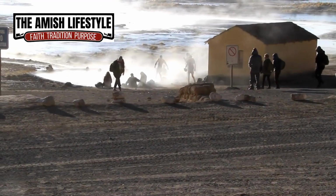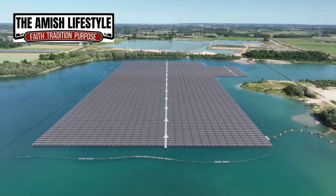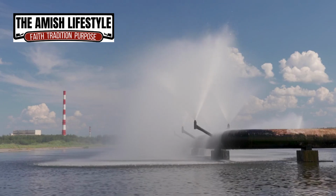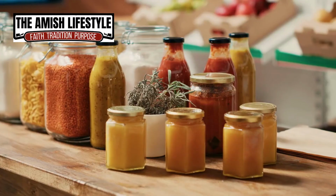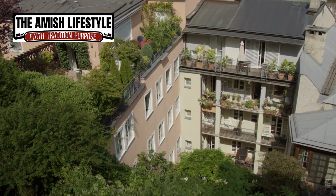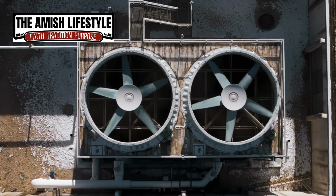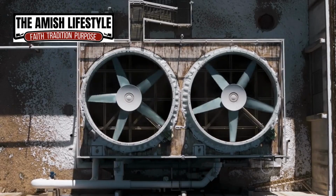And what about spring houses? They're harder to replicate unless you live near running water, but some homesteaders are finding clever ways around that. They use flowing water systems made with pumps and containers to mimic the cooling effect. Even city dwellers are getting creative. Some are using small basements, shaded balconies, or insulated bags to store produce longer. Others are trying zero-energy cooling boxes inspired by traditional designs.